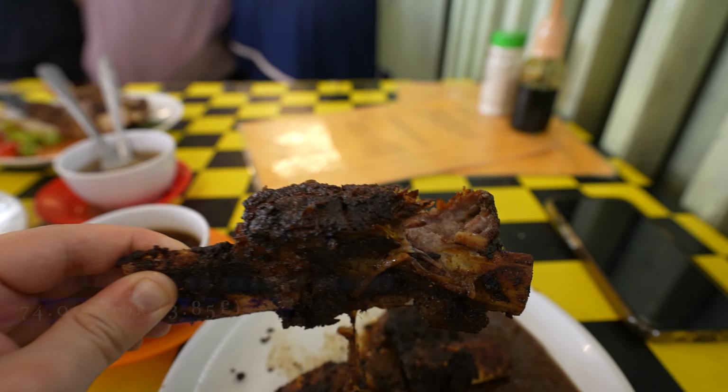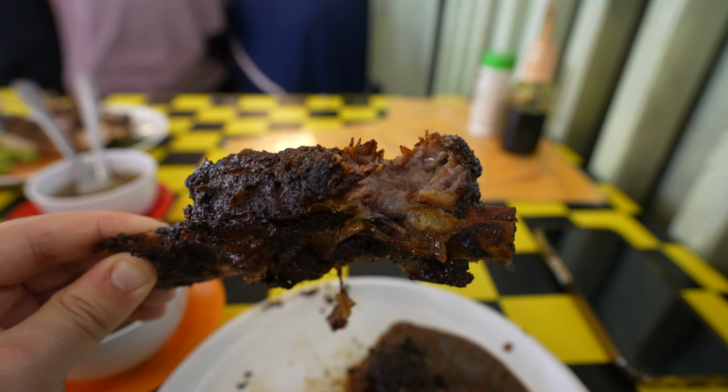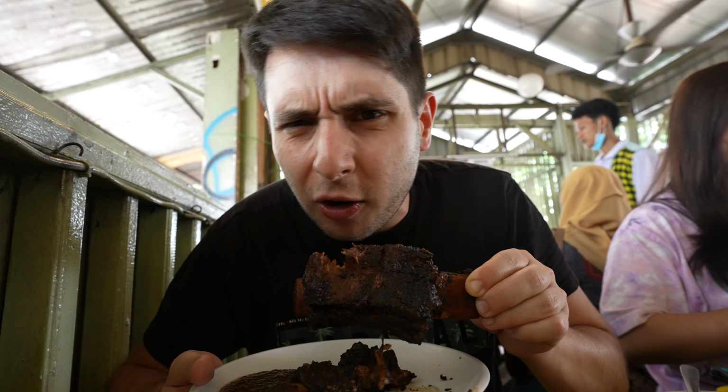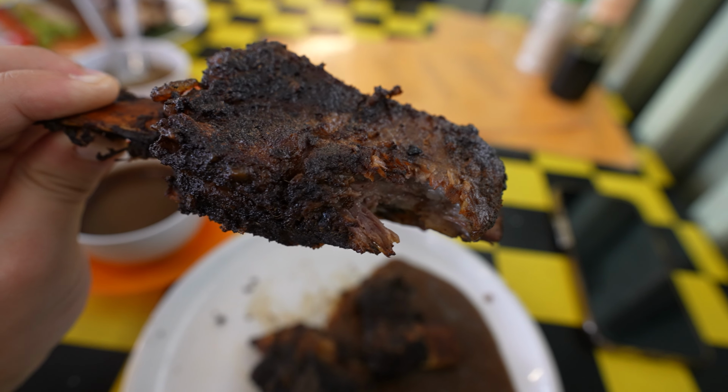Oh my god, it's so juicy and tender. The dark coloring on the top is not like burnt meat. It's essentially some kind of barbecue sauce. So it's got the taste of barbecue ribs.